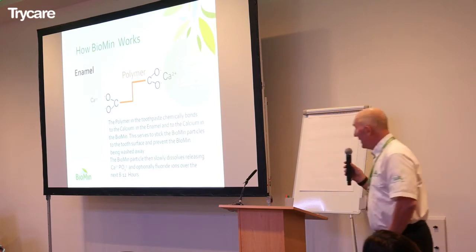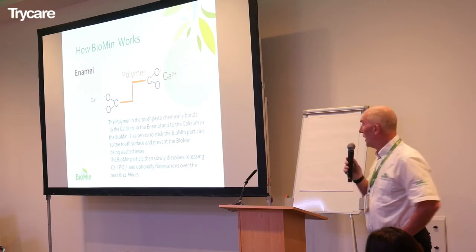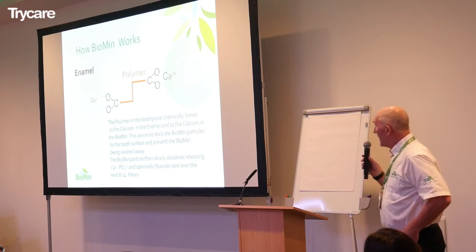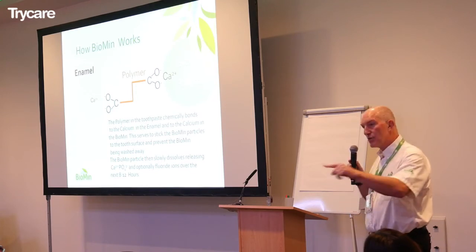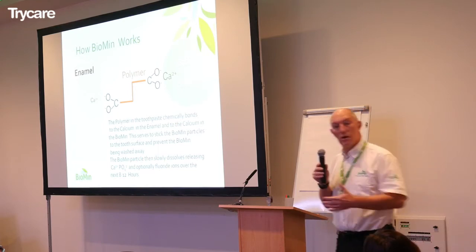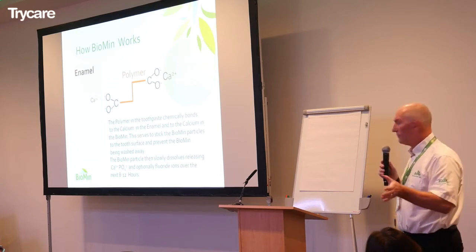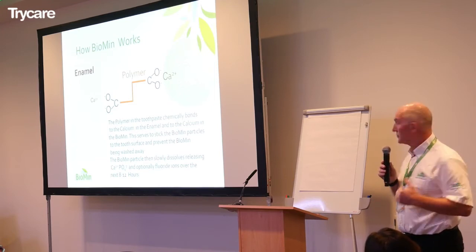So how does it work? This is just an easy schematic. When you brush your teeth with BioMin, these very small particles that contain the calcium, phosphate and fluoride adhere chemically to the enamel surface. So we have this bridging polymer, very similar to how a glass ionomer would work in the mouth. We have a very strong bond, and throughout the next 12 hours, this will continue even after eating to stay on the tooth surface.